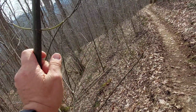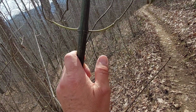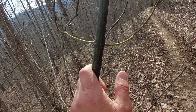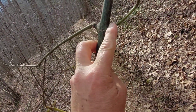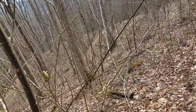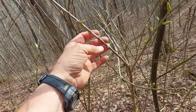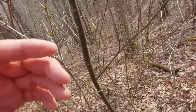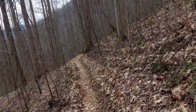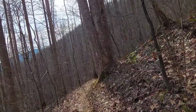One of the tricks of IDing trees is to be able to get them into narrower groups. Now, the way the leaves and the branching on a tree are can tell you that. In this case, branches come off opposite each other. On some trees, they come off alternately. One side, then up the branch, the other side. So, if you can determine whether the branching is opposite or alternate, you can narrow it down into different groups.